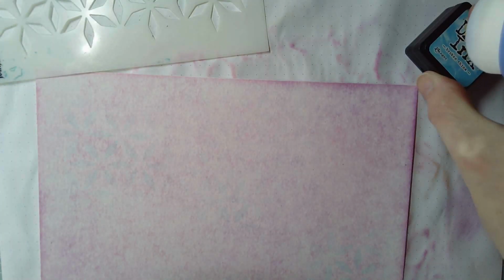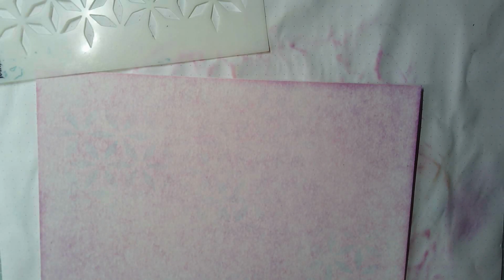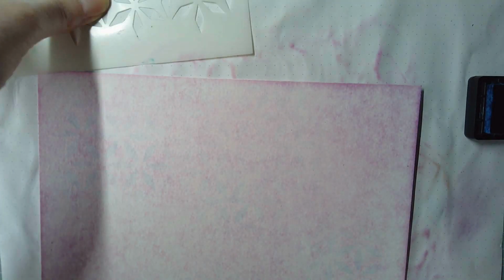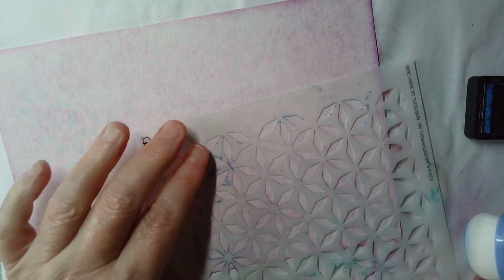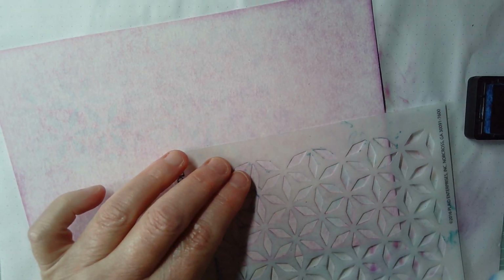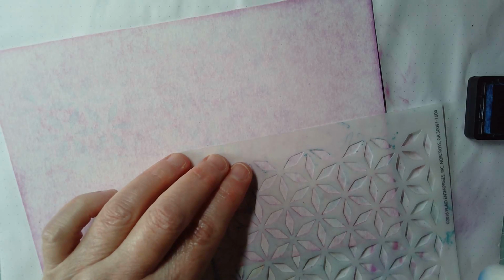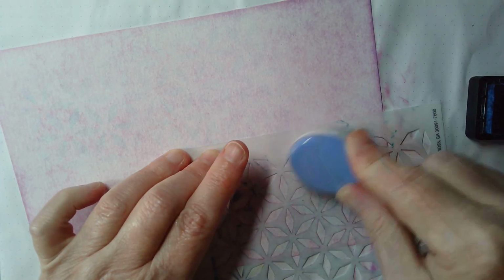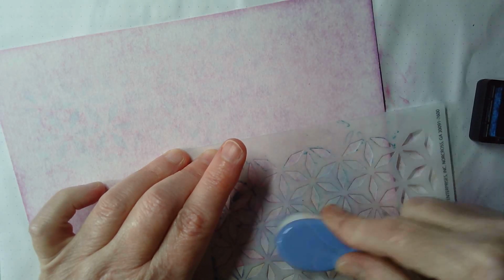But I think I may pick up a slightly darker blue. Possibly this one. This is Mermaid Lagoon. And it's a fairly turquoisey blue, I think. It's not exactly turquoise, but it's fairly turquoise. Now I can see where I've got some patterns here, and what I'm going to do is offset it just a tiny bit, so that in places we're going to get kind of a shadowing going on, hopefully.